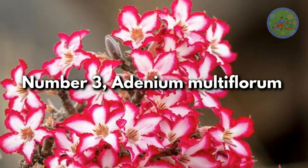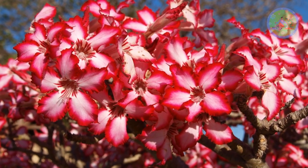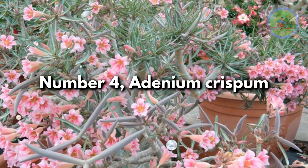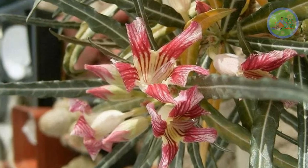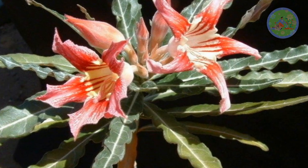Number 3, Adenium multiflorum. A unique type of desert rose variety, popular for its small yet abundant flowers. It produces clusters of white flowers with red-pink edges. Number 4, Adenium crispum. This Adenium variety is known for its unique, wrinkled leaves. It produces pink or red or even white flowers and has a slow growth rate.